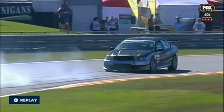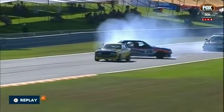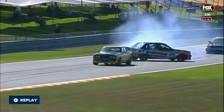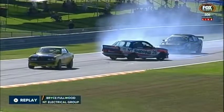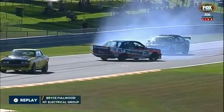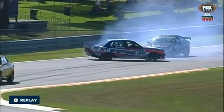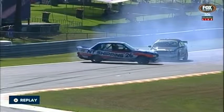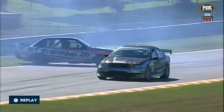There's Ray Hislop's Falcon there. We thought we'd see this car. There's obviously a bit of action right in front of him. That's a good way to start qualifying on the outlap. And that's Bryce Forward, our Dunlop Series racer in the ex-Nick Halkitis car this weekend for NT Shipping, who's got into the back of one of the cars ahead here by the look of it, right in front of Ray Hislop. And Bryce Forward, he's driving what looks to be an old Commodore Cup style Commodore.